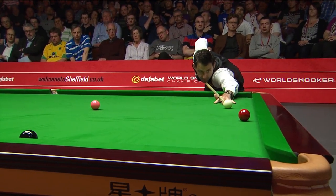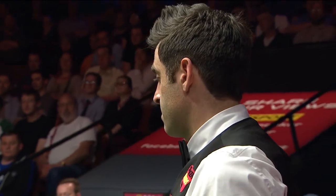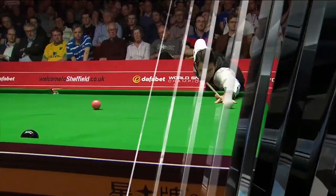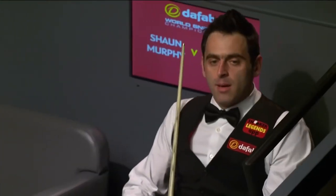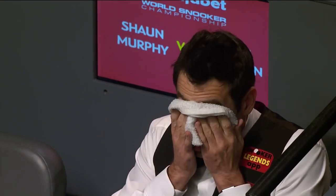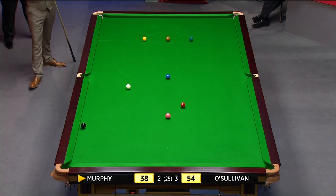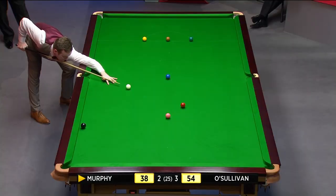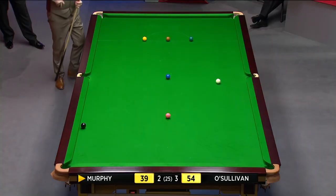But this is tough. The more pace you play it, the more chance of missing it. Ronnie O'Sullivan, 54. Well, he could have played a shot with less pace for the pink in the middle pocket, but he wanted to guarantee good position. Just trying to work out if he can win this frame without needing the black. And he can.